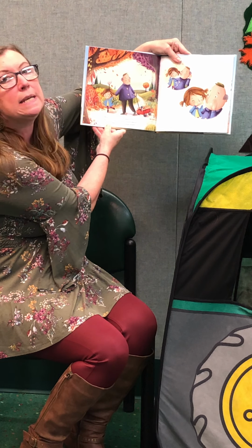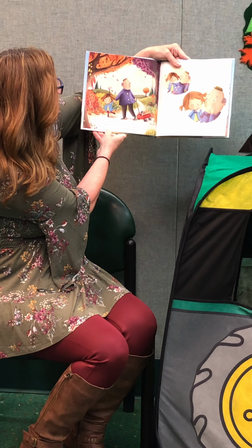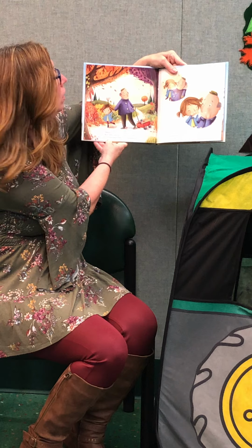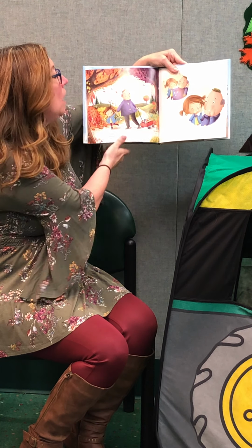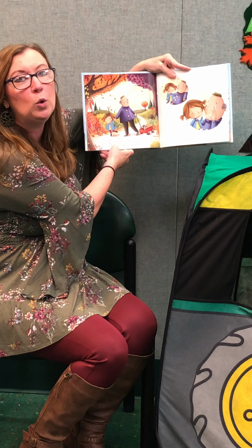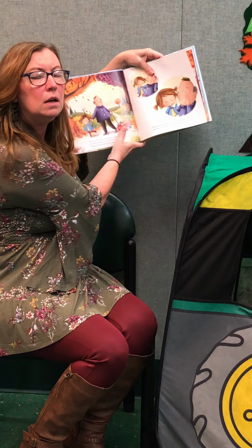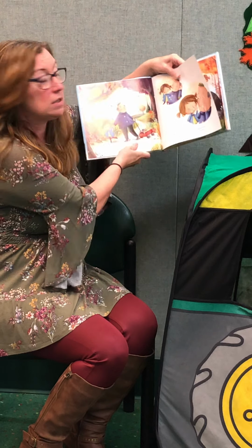Around us, we heard the whisper of trees. Red leaves talking to yellow leaves, talking to orange leaves, talking to purple leaves. Goodness. We listened closely. Then we whispered to each other everything the trees had told us. What do you guys hear with? Your ears? Can you touch your ears? Hear with your ears?